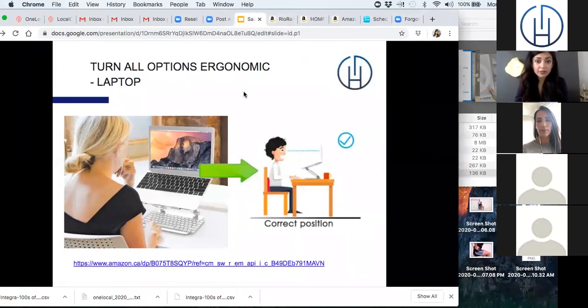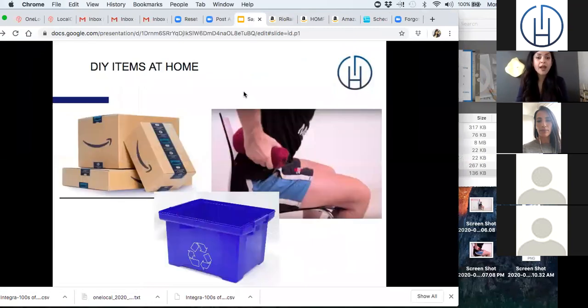Going into some DIY items that you can use at home. If you don't want to spend any money, I hear you. I totally understand that right now. For those of you that don't want to buy a riser but need to raise your monitor height up, you can use boxes of your Amazon shipments as an option. For those of you that need to make a lumbar roll for your back, just roll up a towel. That's another great way to produce a more natural spinal curve.